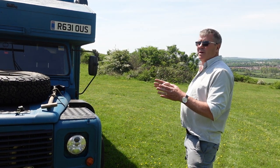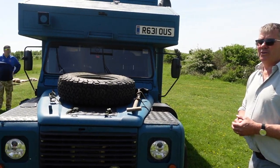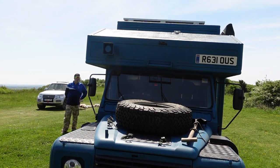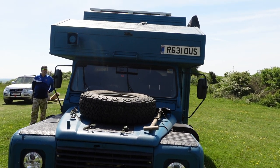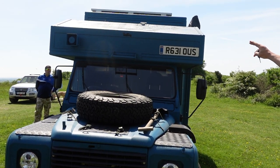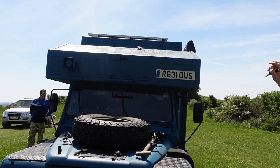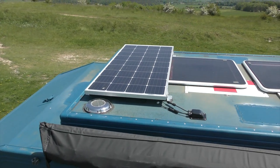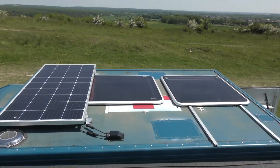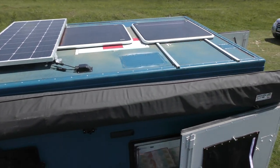While I'm here, one of the most important features as far as we're concerned is that we can climb up onto the roof and drink our beer or gin and tonics. That's one of the big selling features of this. But you also see we've raised the roof to give us much better height so that you can just stand in there, very airy. And you'll also see on the top we've got the biggest solar panel we could get, which will drive the fridge, all of the internal electrics, and charge up the vehicle battery if we need to.